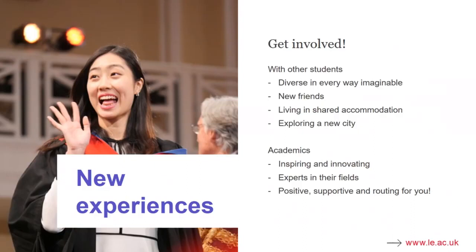But also you get to meet academics who are really inspiring and innovating and experts in their field. And I really enjoy being taught by people that were experts in their fields. But also, you know, they are positive, they are supportive, and they are rooting for you. So they are there to help you if you ever struggle or you need support whilst you're at university.